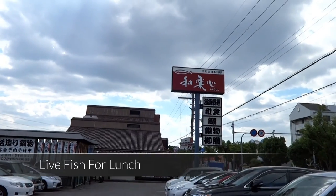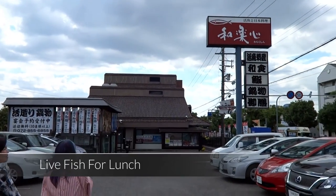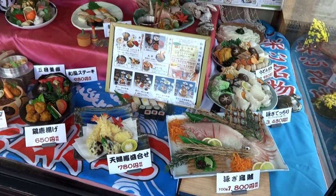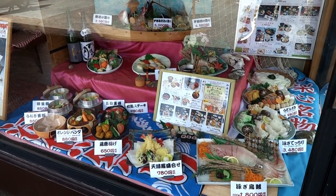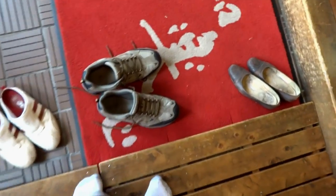Okay, time for some lunch here. The whole squid looks so yummy. All right, let's go inside. Okay, this is the first restaurant I've been where you got to take off your shoes and then we put it into one of these lockers. I put mine. Oh, you can fit two pairs in there. Okay. There we go. 77.